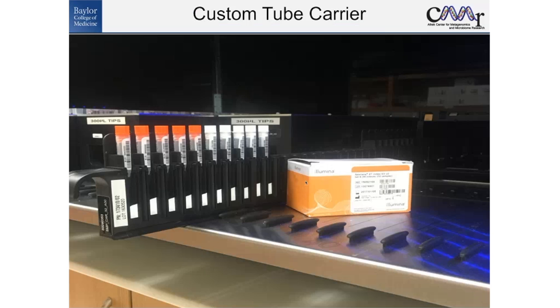And so Hamilton was kind enough to manufacture these and send those out so that they not only hold the tube but also present the barcode. Because as I said earlier, each of these robots has a barcode reader on them, which will check to make sure that the labware is where you say it's supposed to be. So it's a kind of a QC checkpoint.